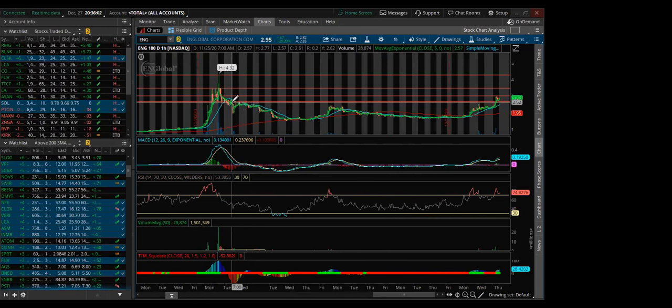Maybe it tries to sneak to like $2.50. But if it were to come down to like $2.60 sometime in the pre-market, which it doesn't look like it wants to, it would come down to somewhere around this $2.60. But it looks like it wants to make that power move to this $3.40.